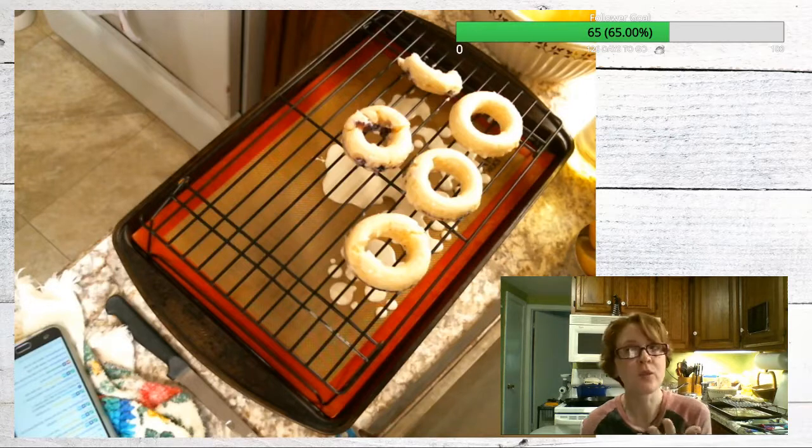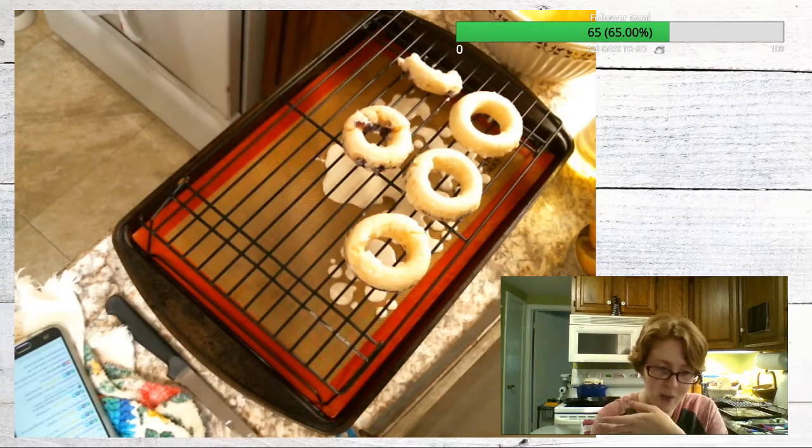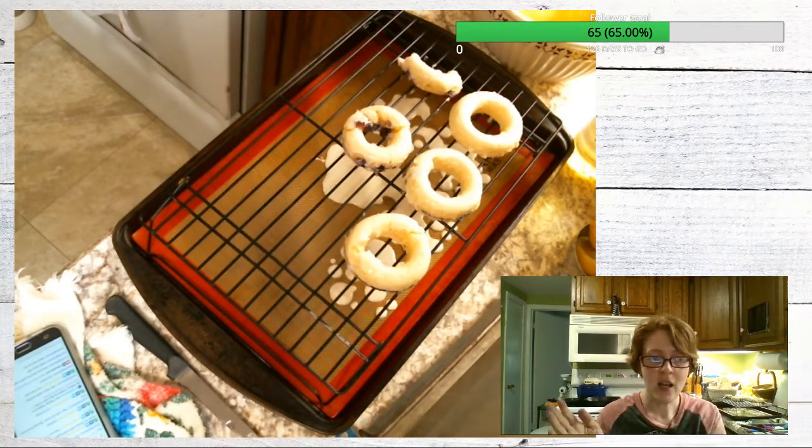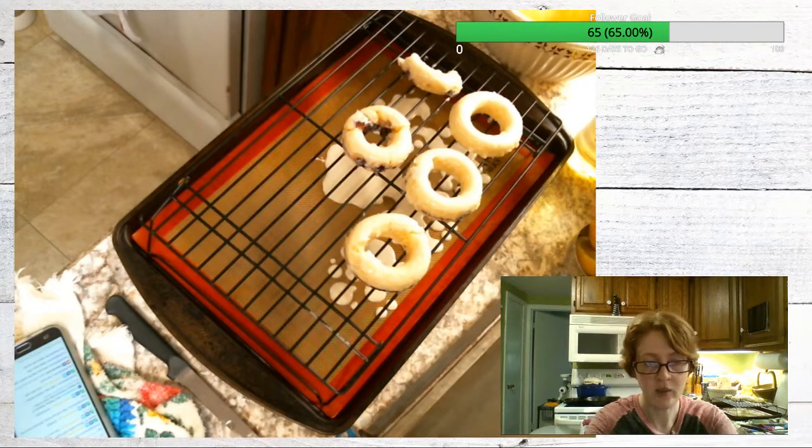The feedback I was going to provide was to stir the blueberries into the batter, which I normally wouldn't recommend. My face is probably all purple. But that way you get more blueberries. I would definitely recommend doing that instead.